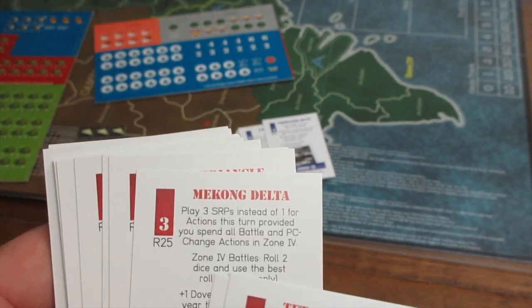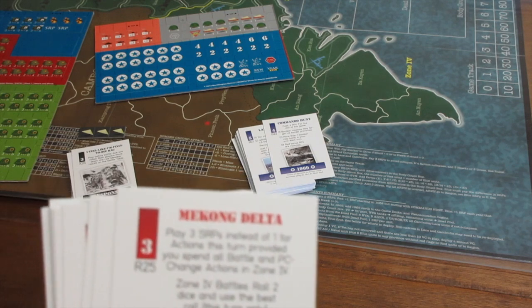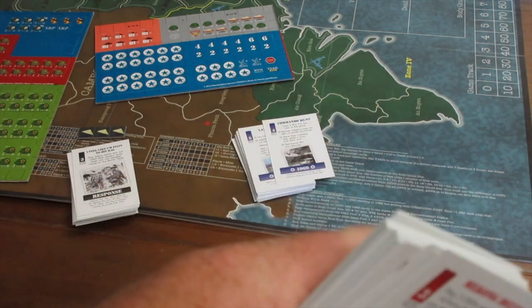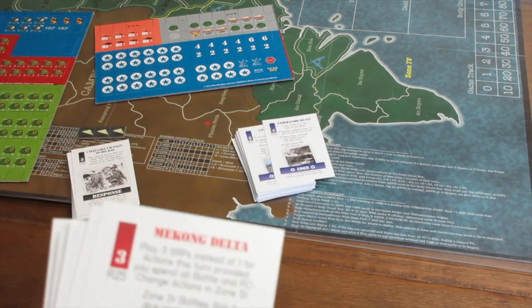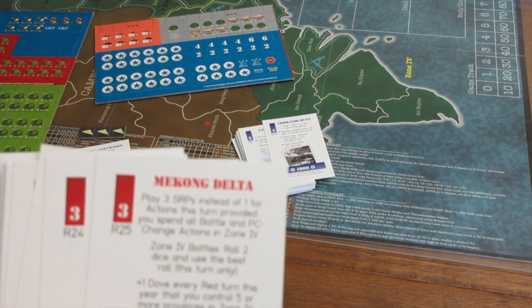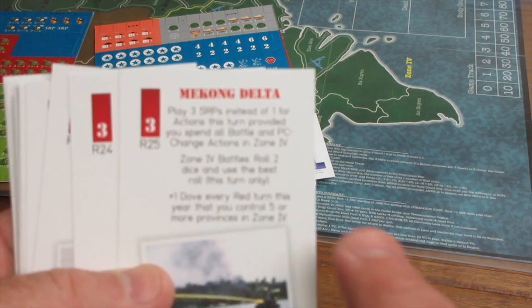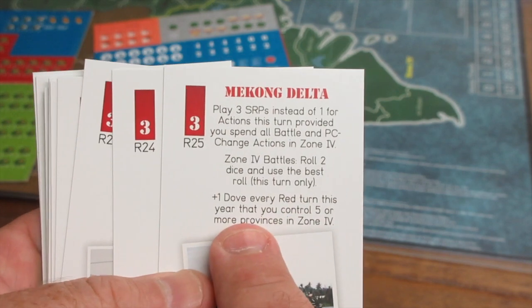So if I were to play this card, I would get an extra action, and this card costs nothing, but if I spent all of my actions in Zone 4 down here in the Mekong Delta region, I would get 1 bonus resource point to activate my units. And then for Zone 4 battles, you roll 2 dice and use the best roll. That's only for this turn.